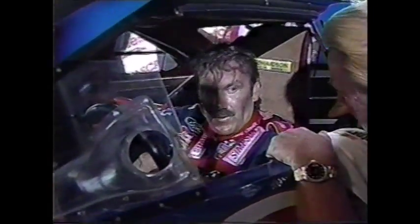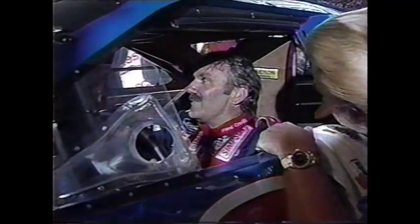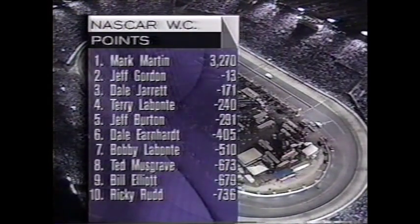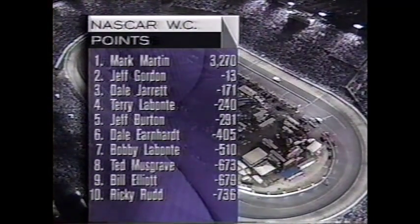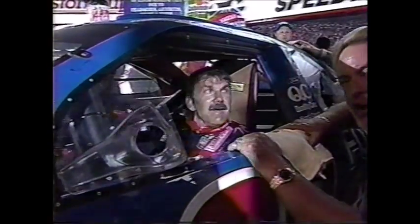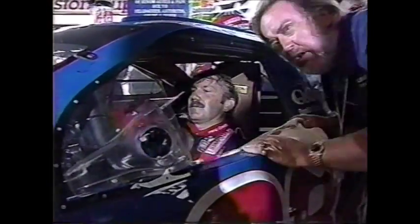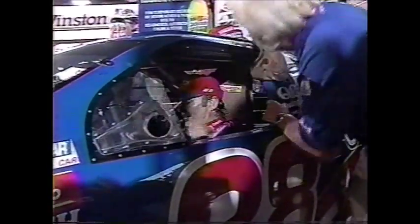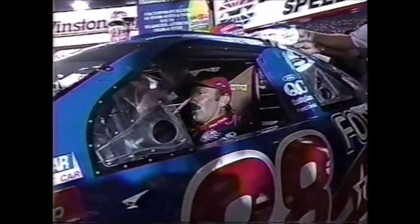The unofficial point standings now we're going to show you. Mark Martin with a 13-point advantage on Jeff Gordon as we go to Darlington, with Jarrett now 171 behind in third position, and Ricky Rudd does move back into the top 10. Well, Dale Jarrett is still sitting in the car. He's about to bail out of that thing, though. Yeah, here we go.